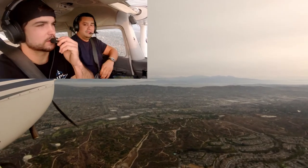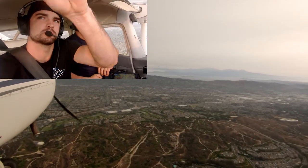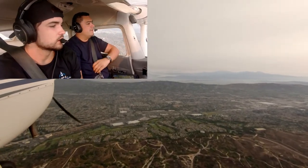Yeah, it's just the smoke. People don't want to... Well, actually, it was a little bit worse earlier this week. Cabin air is off, but it's still pumping in. There you go. Yeah. Yours isn't shut, huh? Yeah. I actually like a little breeze anyways, even though it's smoky.